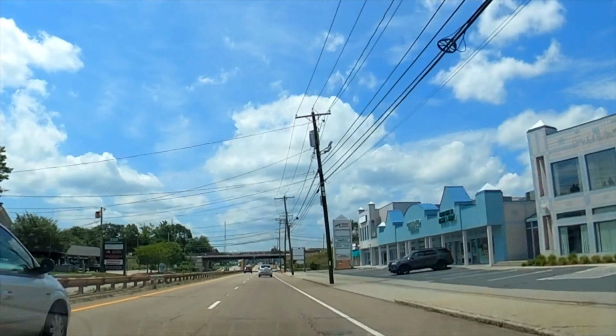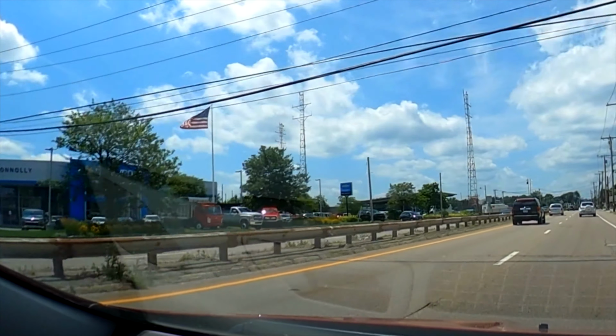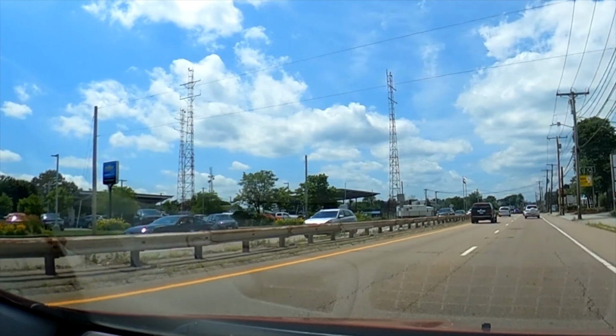We are on Route 9 now, heading for our next destination. Chevrolet dealer, where this car came from, right over there.